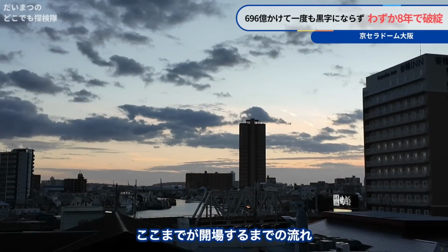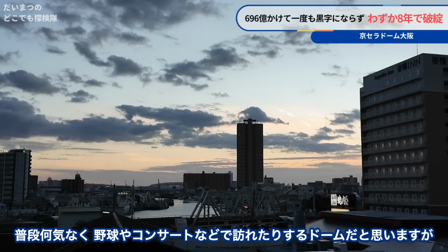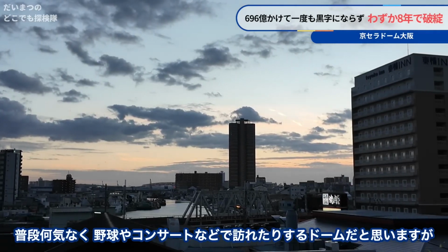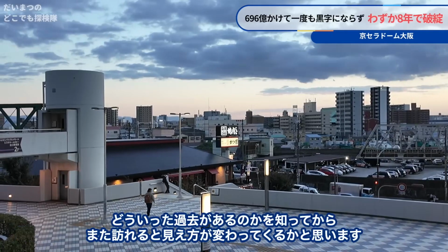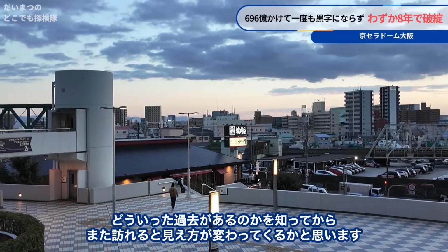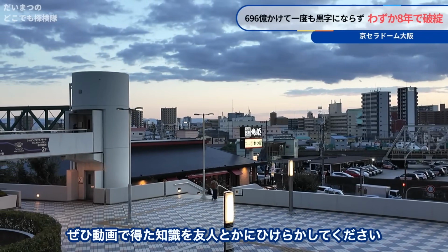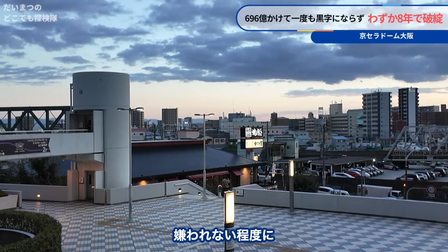This is the sequence of events leading up to the opening of the venue. You might usually visit the dome casually for baseball games or concerts, but if you learn about its history and then visit again, I think you'll see it differently. Please feel free to share the knowledge you gained from this video with your friends. Just make sure not to annoy them too much.